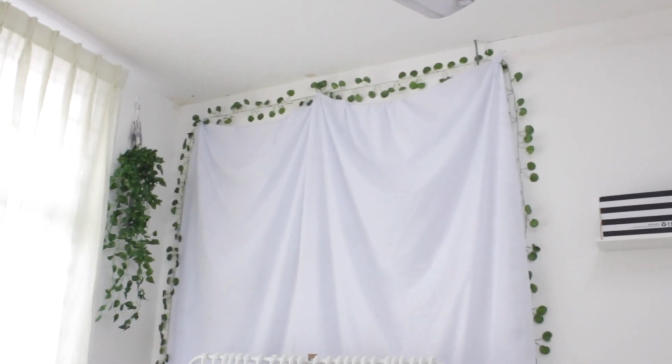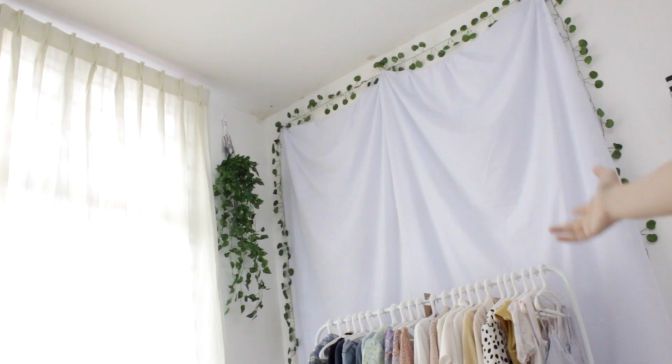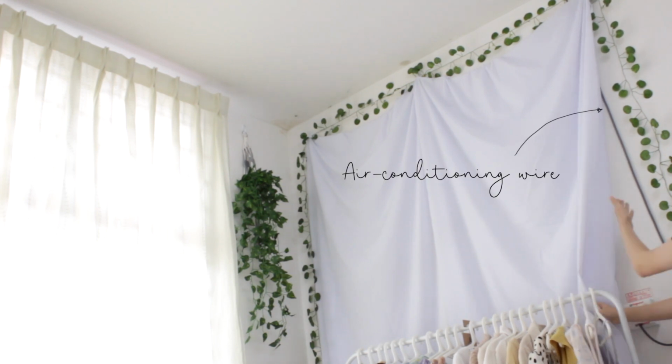First, you can see the white fabric that I hang over here. It can be called a backdrop or just a background. I just think that having this white color makes this side of the corner much more attractive and much more vintage. And also, I was trying to hide the aircon wire from the side.